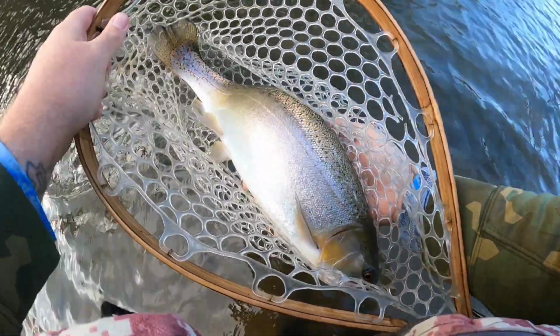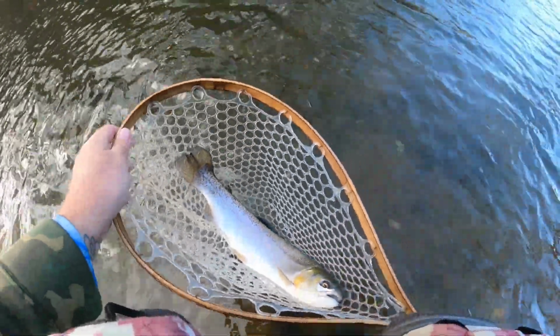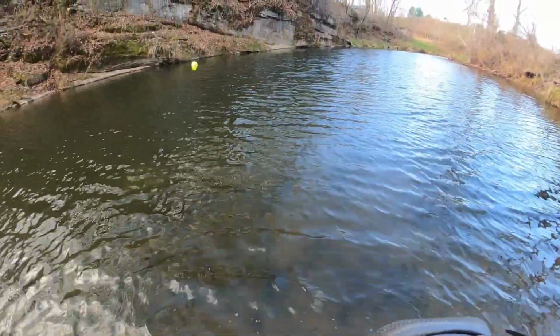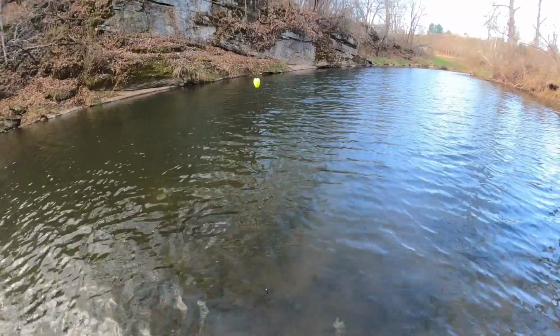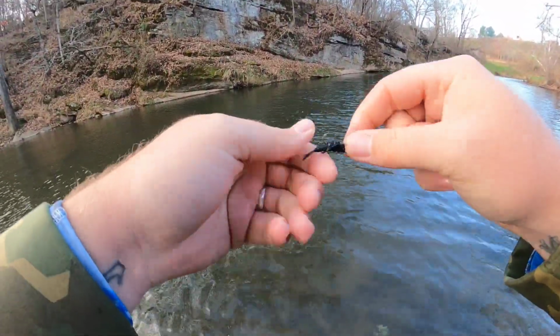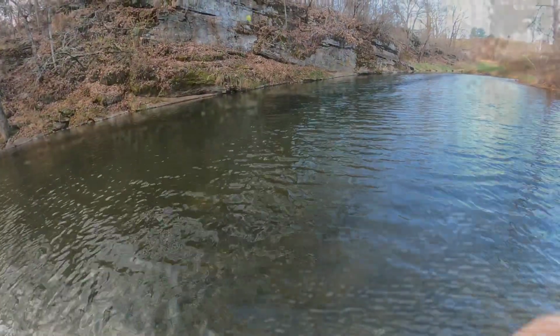Unbelievable. Look at those colors. Let's let that big girl slide right on back out of the net, happy and healthy to join her buddies. Heck yes, everyone. Nothing like a bobber down on a cool fall morning. What more can you ask for? Heck yeah.